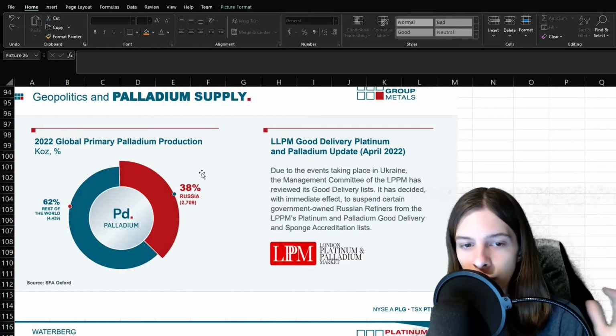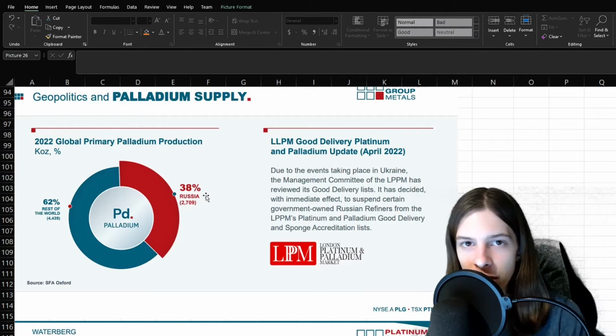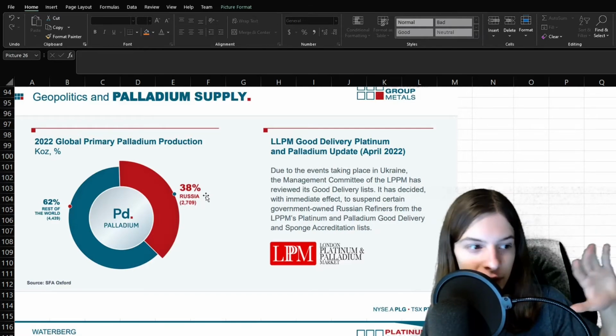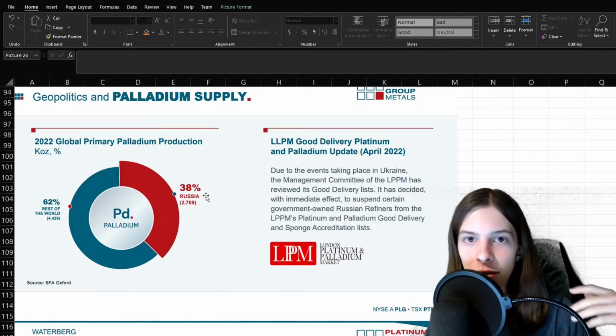Alright, on to 2022 global palladium production. 40% is in Russia, and of course, Russia and the West are not getting along very well right now. Things are almost getting to nuclear levels in some ways. That's not good, but I don't know enough to cover that.